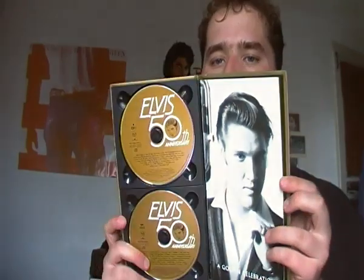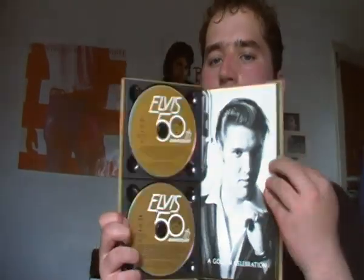This has Sun Records outtakes, studio television appearances, a live appearance from Tupelo in September '56, home recordings, and one of these sit-down shows and the comeback special. It's a nice picture on the front there.